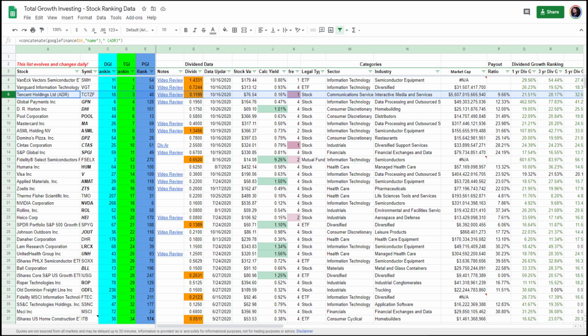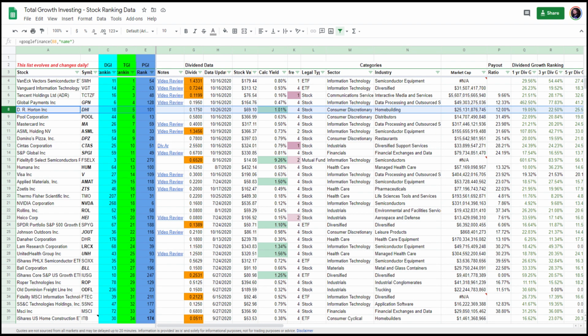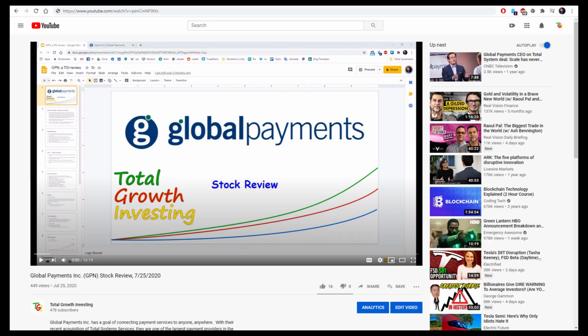Last time I did a deep dive into my number 3 ranked total growth investing stock, Tencent Holdings. This week I want to look at number 5 on my list, DR Horton. The symbol is DHI. If you're interested in the current number 4, Global Payments, I did that video back in July, before I started the series with background music on my new computer. I'll recreate that video next summer because I want to give it at least a year. There are plenty of other stocks to look at after all.